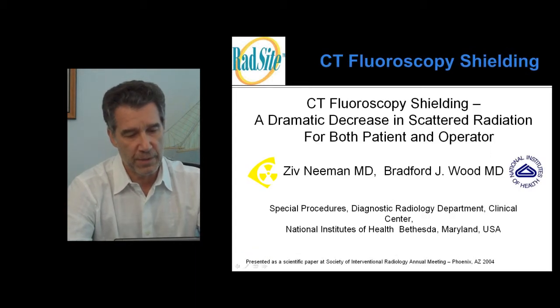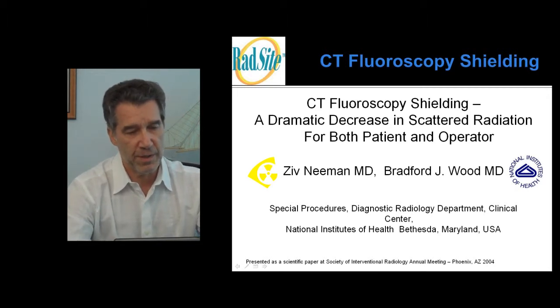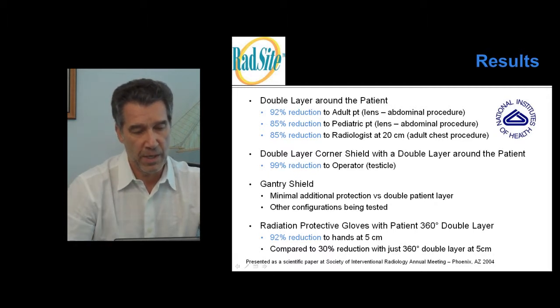This is a study that was conducted at the National Institutes of Health, looking at using the CT shielding during CT fluoroscopy to not only protect the patient, but also to protect the doctor. In this particular instance, they found a 92% reduction to the patient lens in adults, an 85% reduction in pediatrics, and an 85% reduction to the radiologist when this shielding was performed. Using increased amounts of shielding, they were able to reduce the radiation dose as much as 99% to critical organs in the physicians performing these procedures.